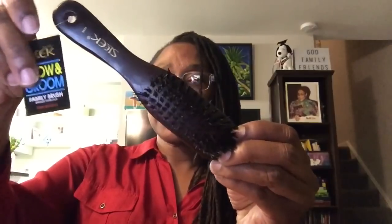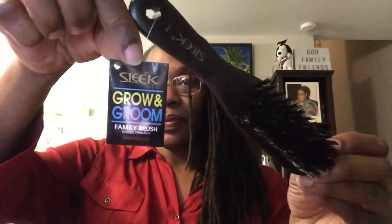I went ahead and picked up this sleek Grow and Groom family brush. Firm bristles, it says. And that's the tag right there. I'm always down for having extra brushes or a brush I can keep in the car. I have boys, so they always need to brush their hair.